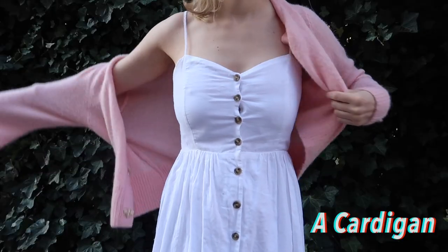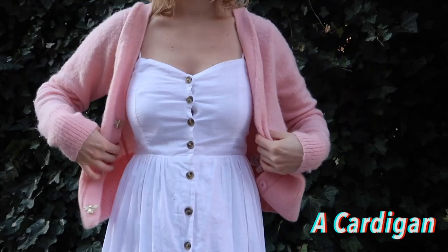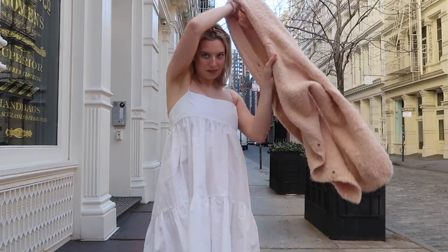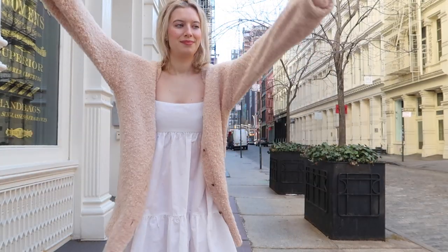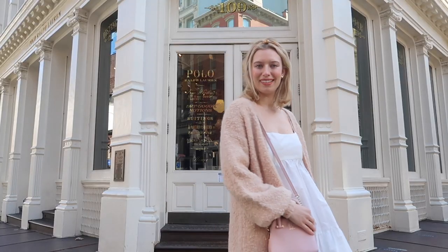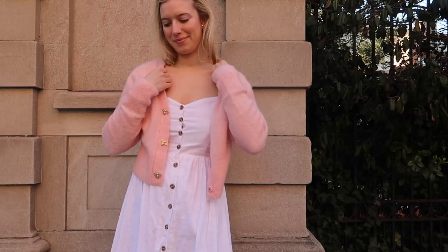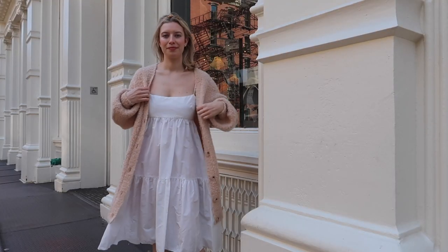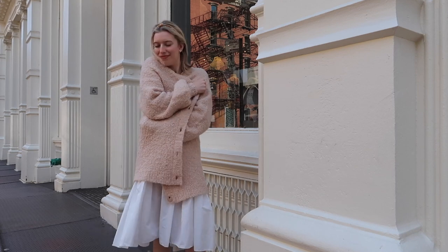A cardigan is perfect for this time of year when we don't know if the weather is still a bit chilly. Just throw a cardigan over your shoulders. I love putting one on over a dress, just like I've done here. You can also wear one with a pretty silk blouse or a button down, with jeans, etc. I like ones that have buttons like this, or ones that are also open in the front and longer and a little bit more cozy with puff sleeves.